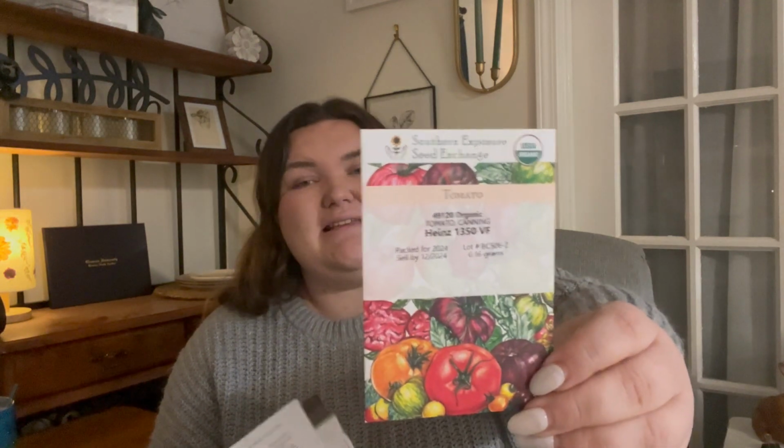I'm excited for this one. This one is Black from Tula. This is another one I'm excited for because it goes along with my paste tomatoes, and this is the Heinz 1350. This is not a normal paste tomato shape, but it's a very meaty tomato, and they said that it's good for processing.